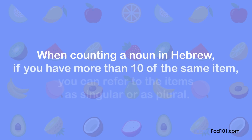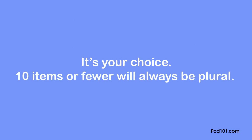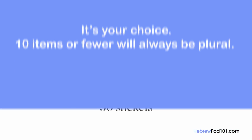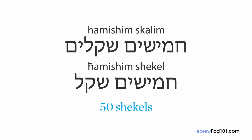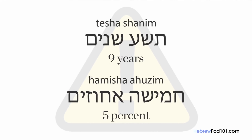When counting a noun in Hebrew, if you have more than 10 of the same item, you can refer to the items as singular or as plural. It's your choice. 10 items or fewer will always be plural. For example, 50 shekels could be either chamishim shkalim or chamishim shekel, and 75 people could either be shivim v'chamisha anashim or shivim v'chamisha ish. But 9 years can only be teisha shanim, and 5% can only be chamisha achuzim.